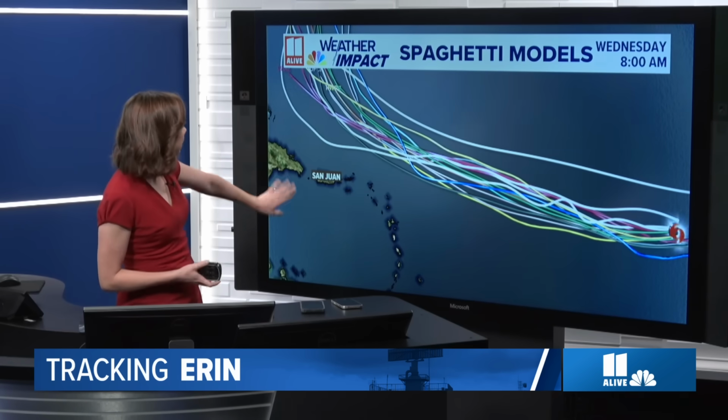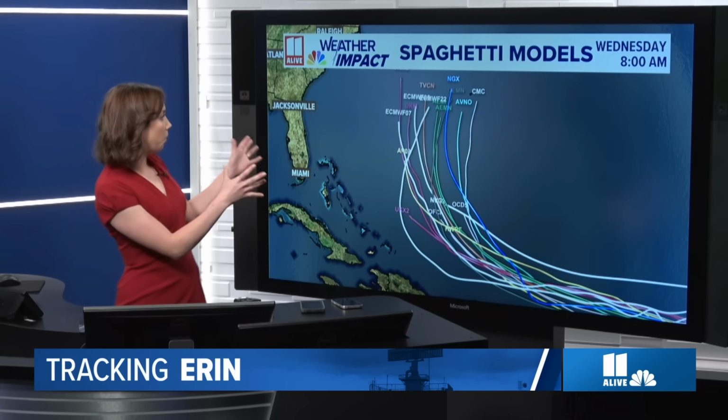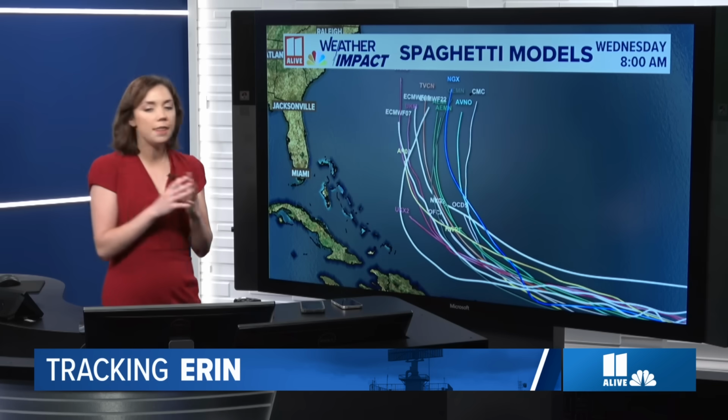Spaghetti models this morning are still pretty closely clustered between now and say Friday of the week. You can see it moving north of the Leeward Islands, the Virgin Islands, and Puerto Rico. Then as we get into next week, Monday, Tuesday, Wednesday, there is a little more spread in these models. So what they're trying to depict is where the center of Erin is ultimately going to go and what the steering currents are going to look like.